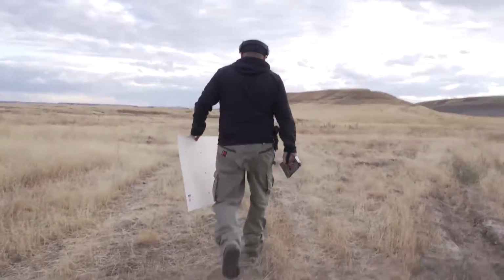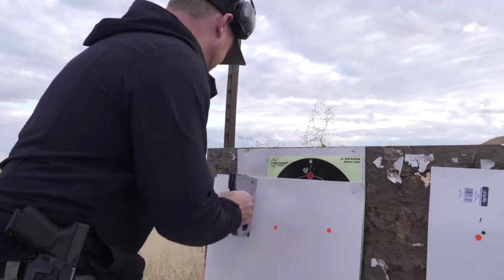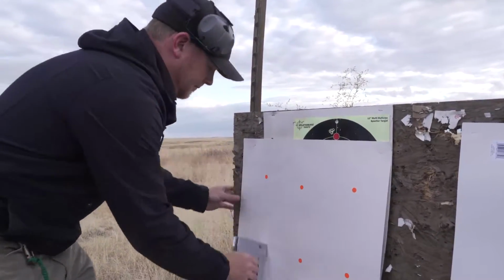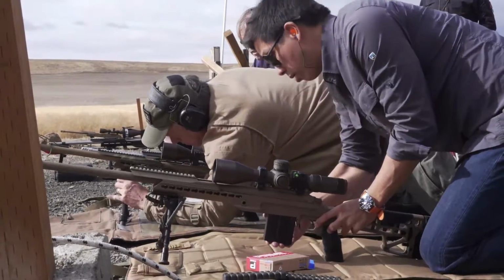We've got guys out right now setting targets up, and we're arranging those. We're giving them numbers, so when the students come in and we give them a number, they can go to that target, they can range it. Now we have a lot of camaraderie in the industry. A lot of our other businesses that we work with will show up, and they donate their time to come out and help us set up.